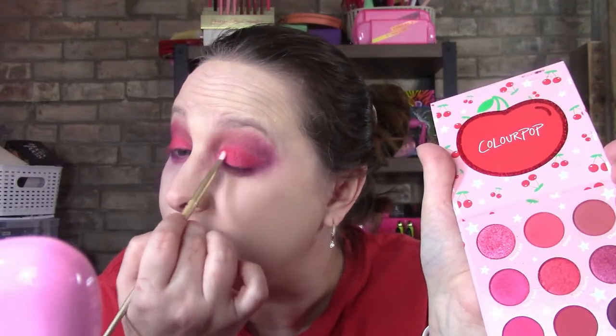So I'm going to actually take this Sweet Like, and I'm just going to put it over, just kind of give it another dimension. They didn't really include like a nice silver color because I think that would benefit from this. And you can see that I kind of missed and got right in there.